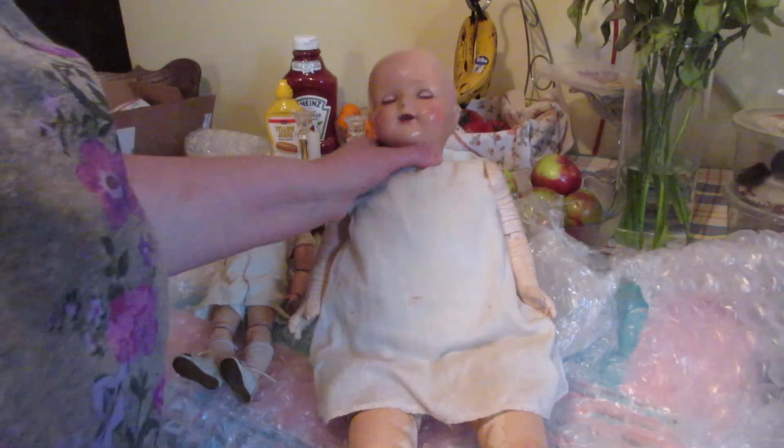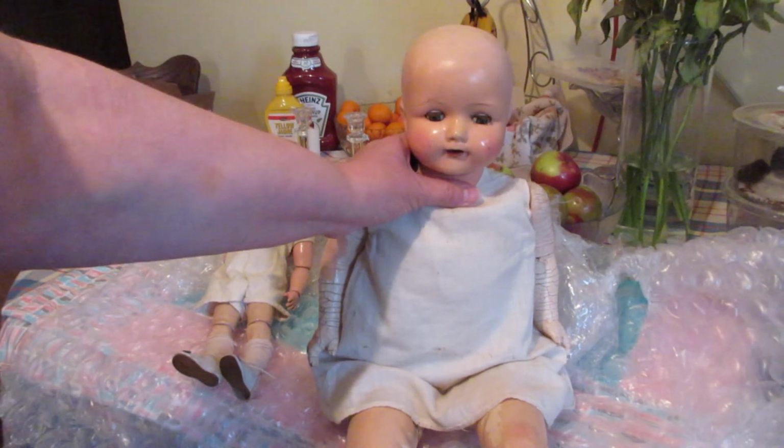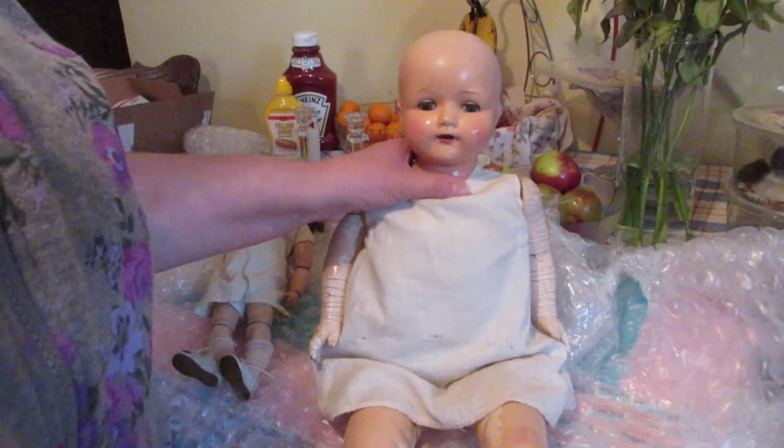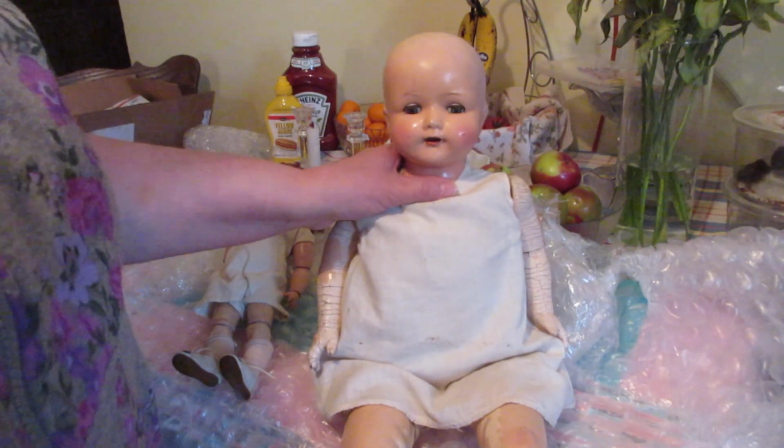And we got Rosemary here from the Horsman Doll Company, who also made Baby Dimples. So, hey, everybody, just keep your eyes peeled. You can find sometimes these nice old dolls.